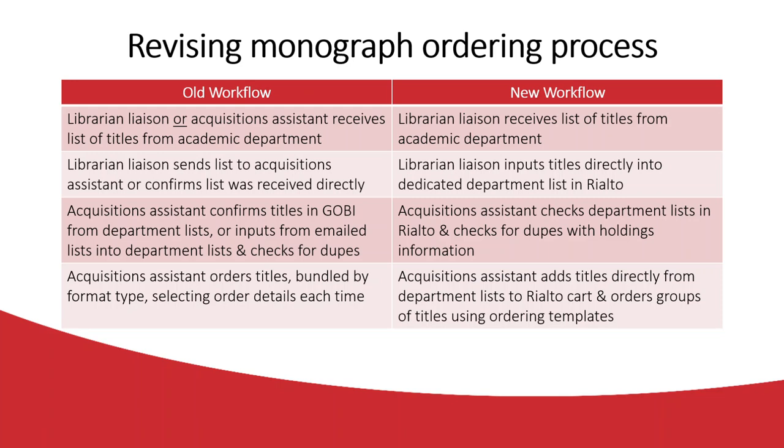So before Rialto, the workflow started when the academic department would create a list of titles they wanted and send it either to their liaison or directly to whoever was in charge of executing monograph orders. And at that time, that person would input the titles, check to make sure they adhered to the library's collection development policy, i.e. weren't duplicates, and order them if so. There were a few problems with this workflow.